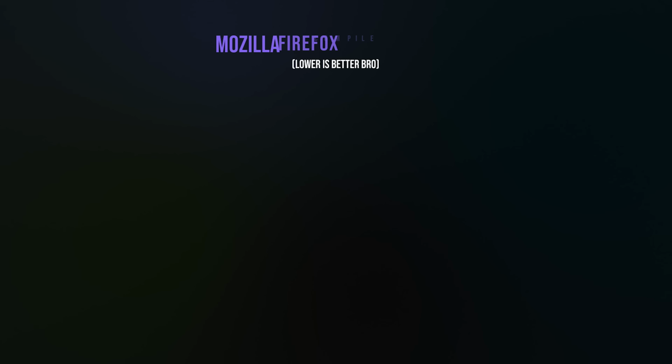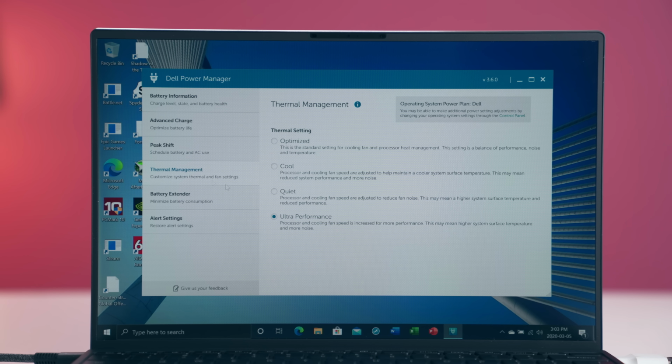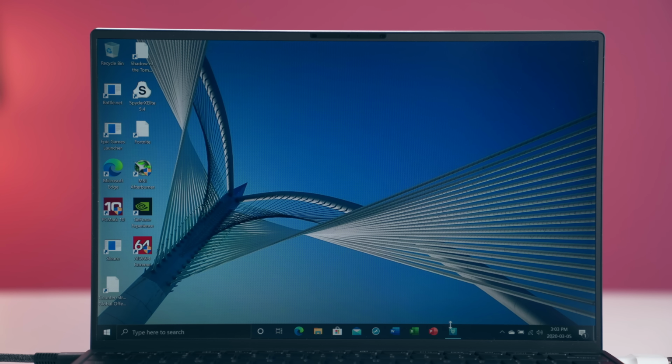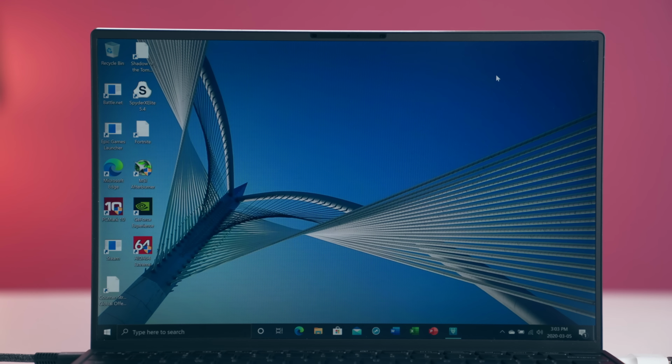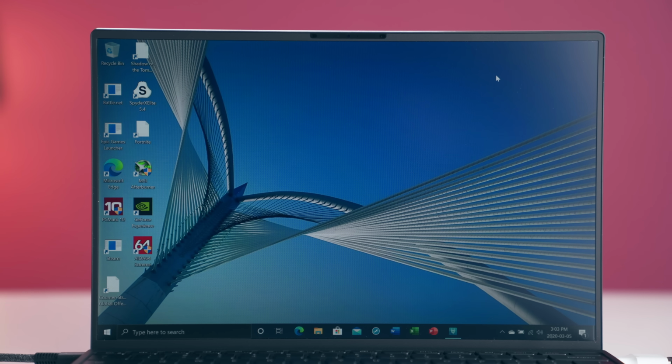I also like the fact that Dell allows you to change the settings for its thermal management. You have an optimized mode, which runs well, that keeps the CPU temps down. You have a quiet mode, which keeps them down even further, and you also have a cool mode, which keeps them at its optimal settings. There's also an ultra performance mode, which allows the CPU to get really hot, but the performance that comes out of it is absolutely bonkers.